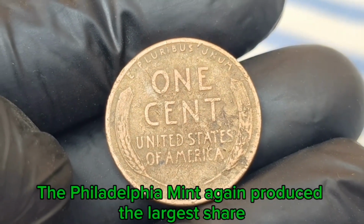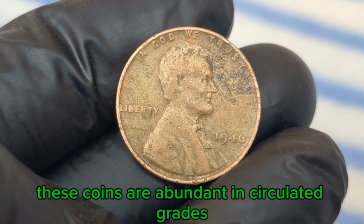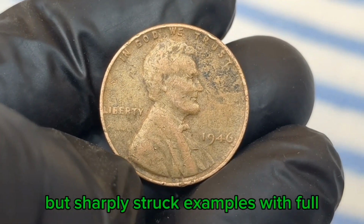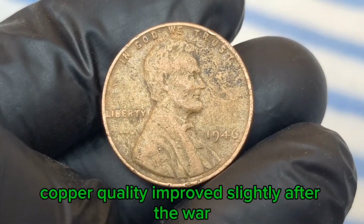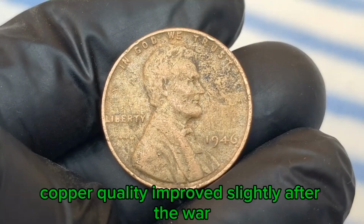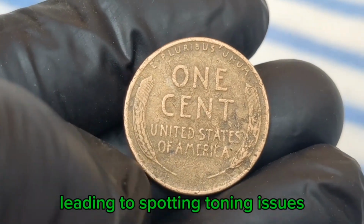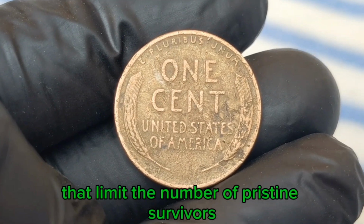The Philadelphia Mint again produced the largest share, with no mint mark present. These coins are abundant in circulated grades, but sharply struck examples with full original red color are far more challenging. Copper quality improved slightly after the war, but planchet inconsistencies still occurred, leading to spotting, toning issues, and surface streaks that limit the number of pristine survivors.